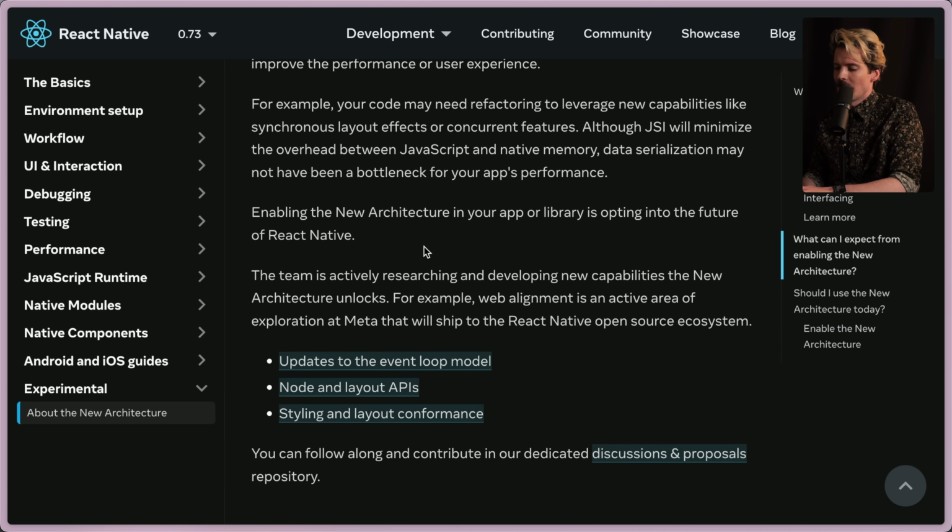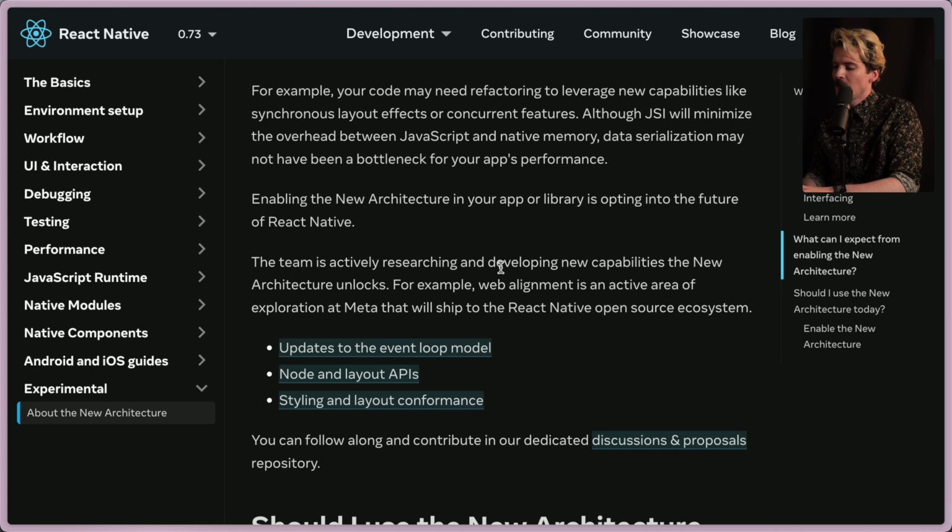I like that. Nice call out. And I personally like opting into the new future when I have the opportunity to experiment with and really use these new things. But over 2 years of release later and a ton of iteration and dogfooding, this isn't that experimental anymore. The team's actively researching and developing new capabilities that the new architecture unlocks.